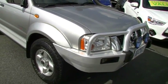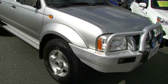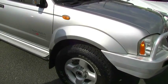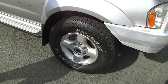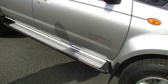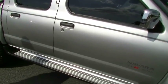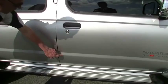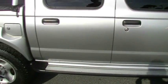As we come around the driver's side, we'll just turn that phone off for a moment. Around the driver's side, once again, the Ute appears in really good order. We've got really good all-terrain tyres on our factory alloy wheels as well. It is the 3-litre diesel injected motor, which we'll talk about a little bit further. Distinctive chrome-outed door mirrors. And as we scan down the driver's side, apart from a couple of really little minor blemishes on the paintwork, it really presents well.